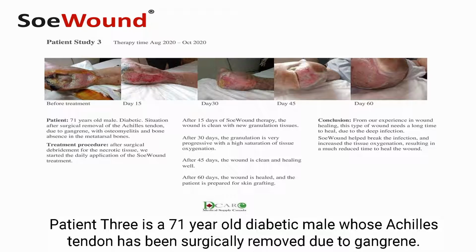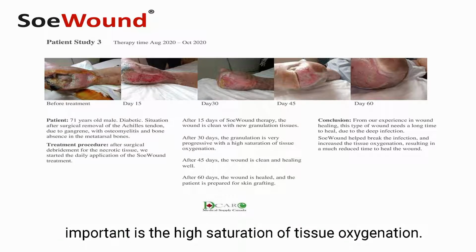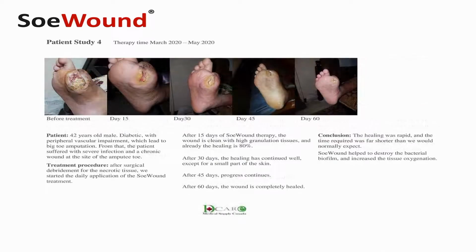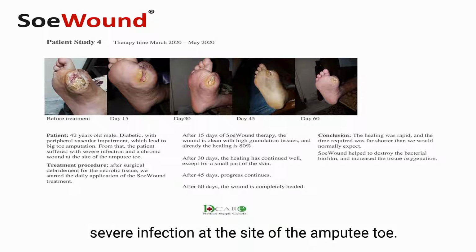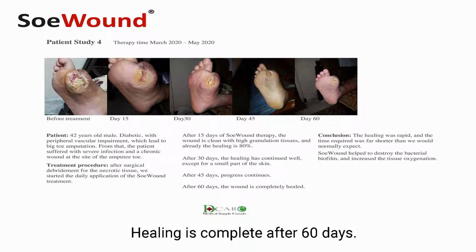Patient 3 is a 71-year-old diabetic male whose Achilles tendon has been surgically removed due to gangrene. After 15 days it is clean with most of the infection gone. After 30 days, healing is progressing well, and particularly important is the high saturation of tissue oxygenation. By 60 days, the wound is healed, and the patient is prepared for a skin graft. Patient 4 is a 42-year-old diabetic male whose big toe has been amputated, after which there was severe infection at the site of the amputated toe. After only 15 days, the wound is very clean and free of infection and 80% healed. Healing is complete after 60 days.